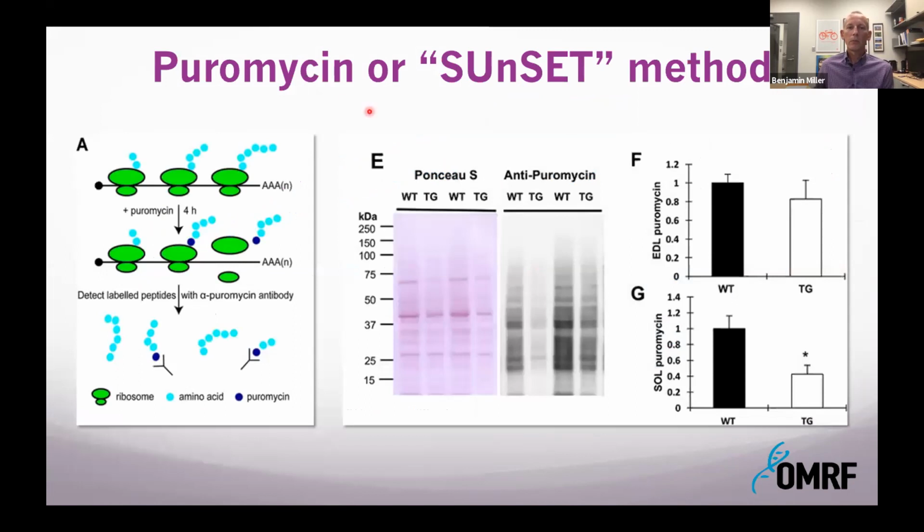Now, in the literature, a lot of people like to rely on this puromycin or SUnSET method to measure protein synthesis in the muscle.